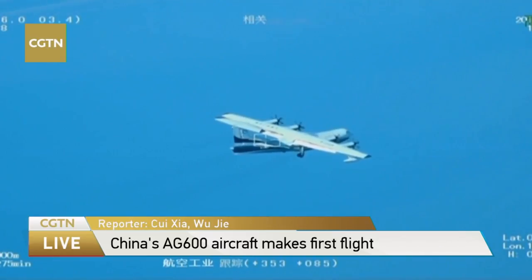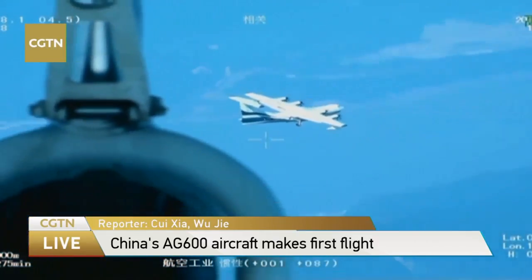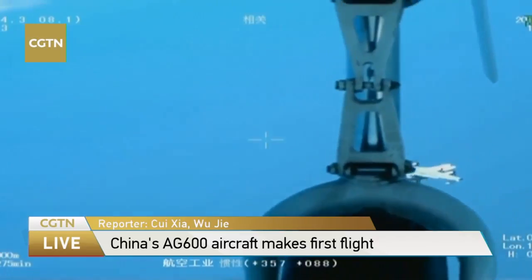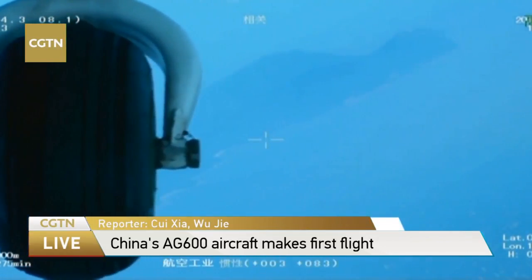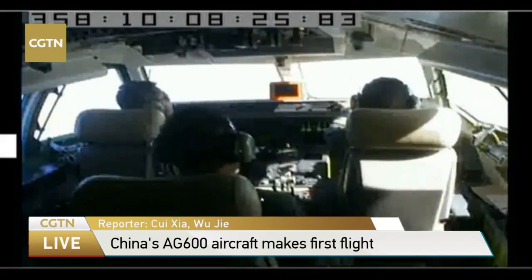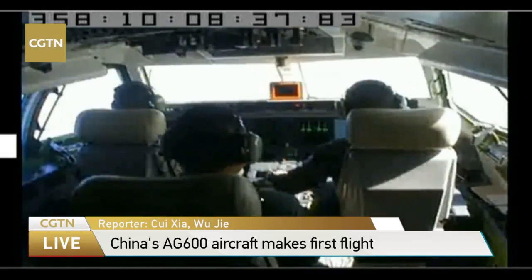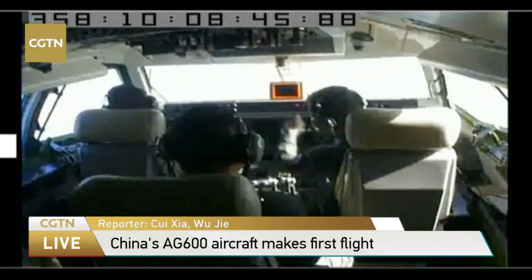Y20 is a special-purpose, that is, military purpose aircraft, while C919 is for civil aviation, for passenger transport. It's also designed and produced by China. But C919 has integrated all the advanced elements of China and countries around the world. We had some joint design and joint production efforts, while AG600 is a purely Chinese product.